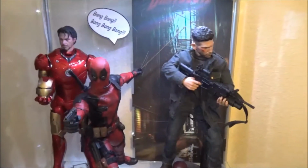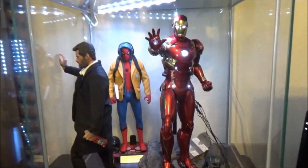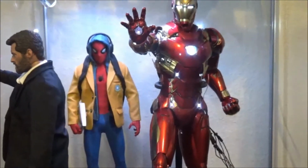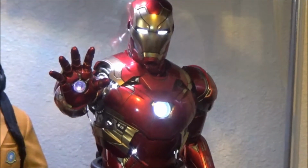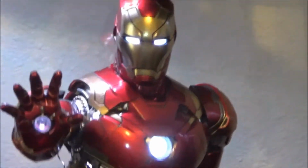Alright, so moving on, guys, we'll move on to the next shelf. So the next shelf down, we have my second Marvel shelf. Starting off on the right, we have the Mark 46 Iron Man from Civil War, Captain America.